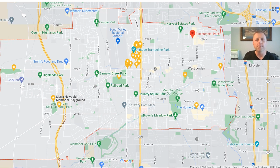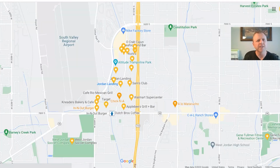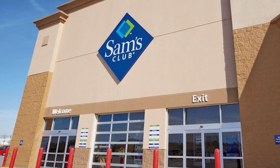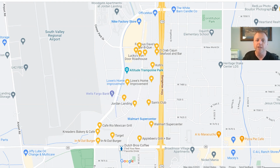Okay, so in addition to those parks, I'm going to show you a couple of these here, but your main major shopping center for the West Jordan area is going to be right in the heart of it. And if I zoom in here, this is what is known as Jordan Landing. And this main highway system here, this is Bangerter Highway. And so this is going to be one of your main travel modes heading north and south through the valley. But you can see here that this section here in Jordan Landing has tons of restaurants. There's tons of shopping. You've got your Walmart, your Target, your Kohl's. You've got the Sam's Club. So for all of your shopping needs, you can pretty much find it right here in Jordan Landing. It's right there, located in the heart of West Jordan City.